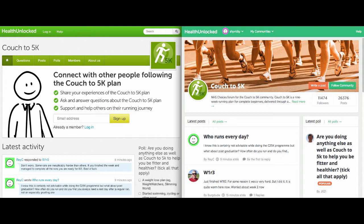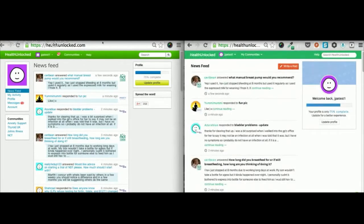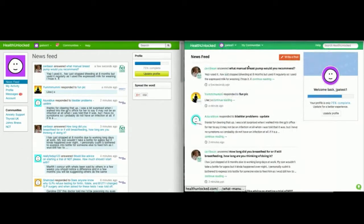So let's just have a quick look. When you log in, what you'll see is your news feed. So here's the current one on the current site. Maybe actually before I get started, I'll just say one word about why we've redone some of this stuff.